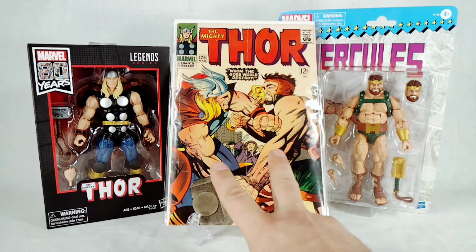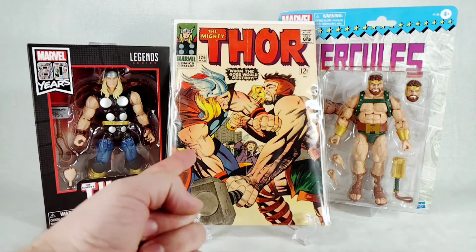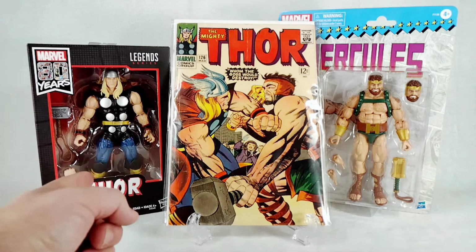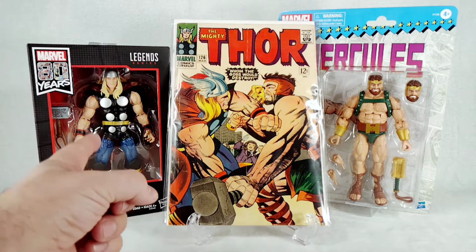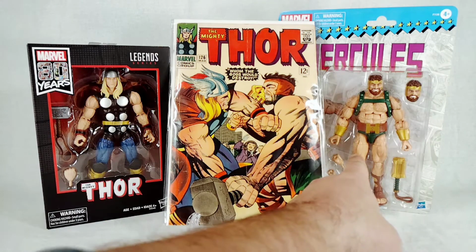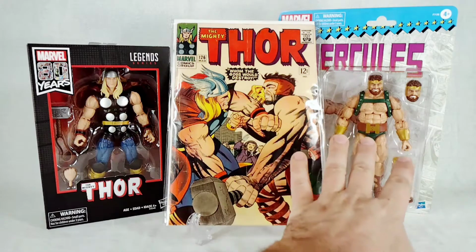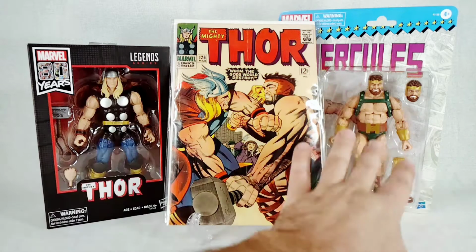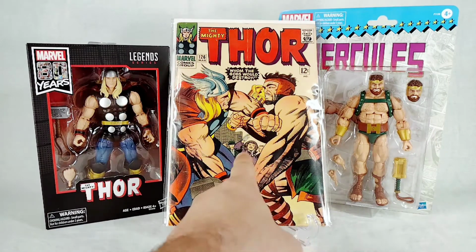And what can you see right here on the front? You can see the original Thor, and you can see the original Hercules. This I got at RetroCon, if you remember. I had that in the haul video. Check that out right there. This just came in over the weekend. I knew this was coming. I was kind of waiting to open this up to go along with this, mainly because of this.